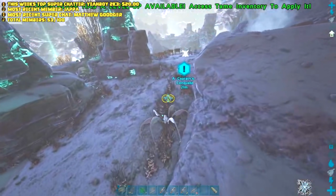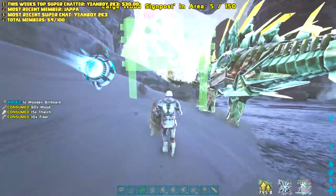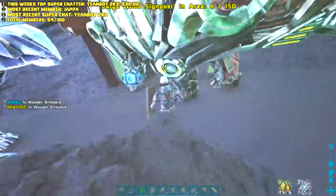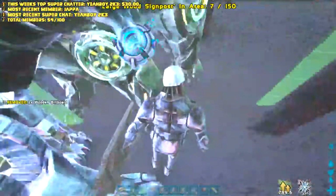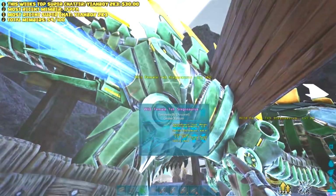Once that was in upload, I went and looked for a female tech stego so that we had a breeding pair. I then came across a level 180 female tech stego, billboarded it so it couldn't escape, and made sure I knocked it out. Now this one only had 3.9k health pre-tame, which I'll be honest was pretty disappointing given its level.